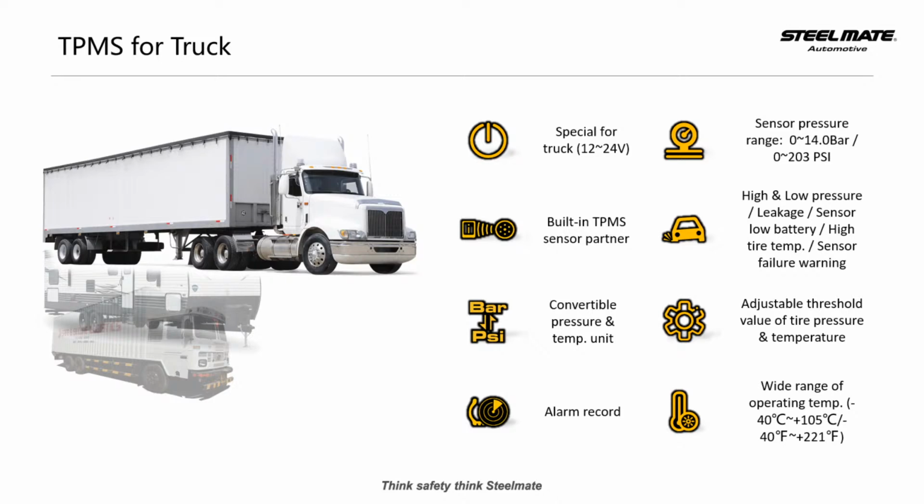At the adjustable threshold value of tire pressure and temperature. Yes, this is for setting. We can set the threshold value if you have your special requirement and apply to different cars. And the working operating temperature is from -40 degrees to 105 degrees.